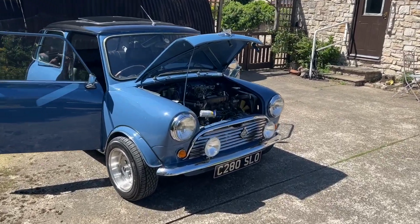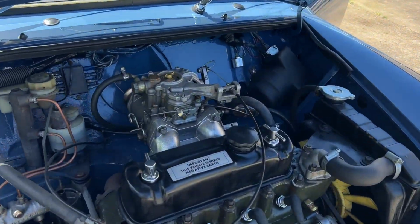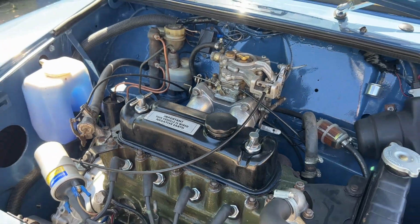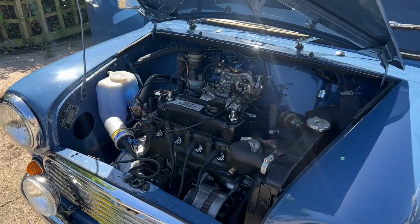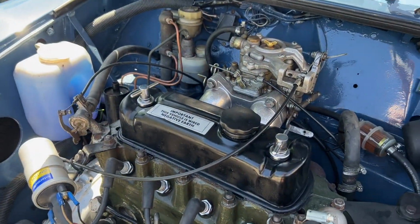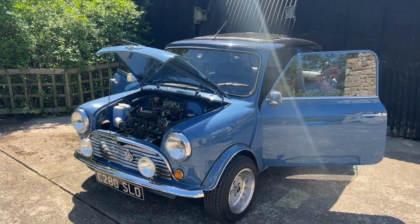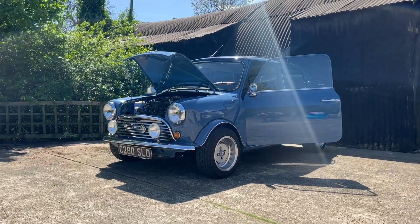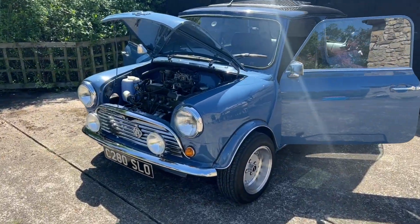Check it out, 1380. Yep, 1380 rattly cam. I think it's a 286 cam, LSD, straight cut gears, absolute weapon. Yet to have it rolling roaded, but it's definitely going to be in the hundreds, probably 120-ish, maybe slightly more, but we will have it rolling roaded and I will confirm obviously when it is done.